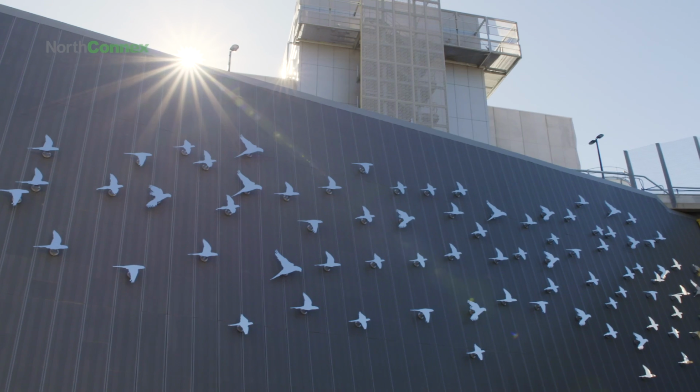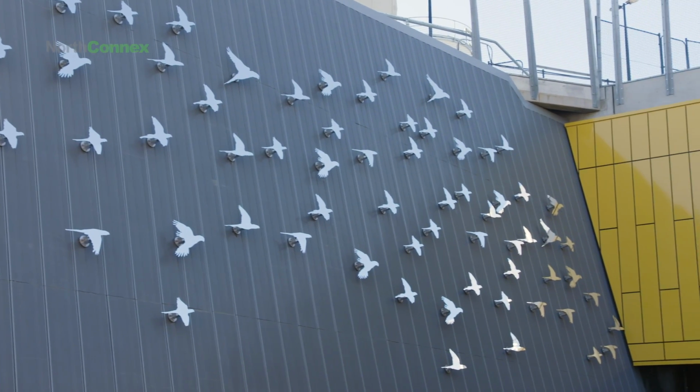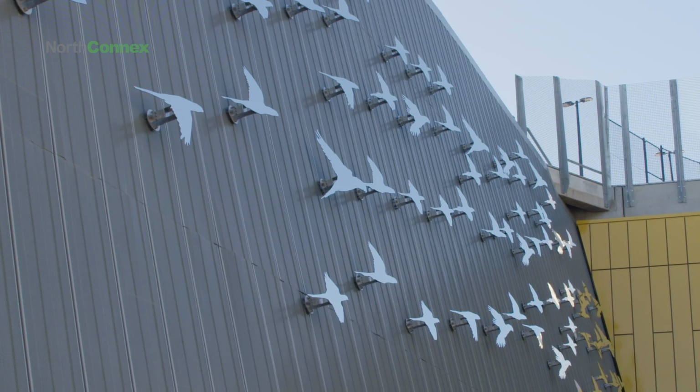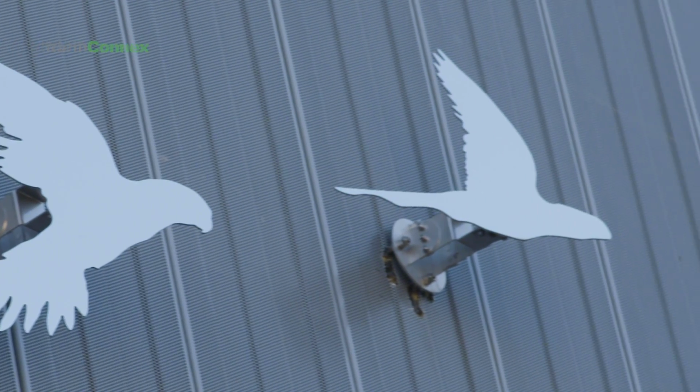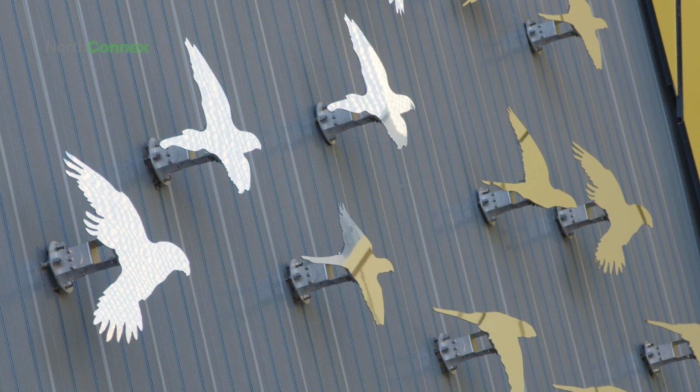One of the first things you'll notice as you enter the tunnels are the native bird silhouettes welcoming you at every entry point of the tunnel. The silhouettes feature lorikeets, galahs, cockatoos and wedge-tailed eagles in different modes of flight.